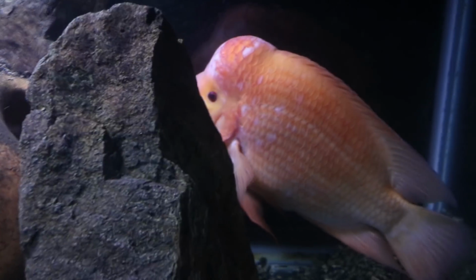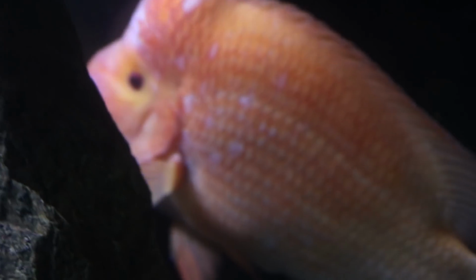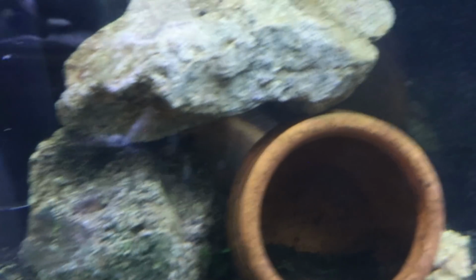Now, this guy I call a red devil, but he's actually a mid devil, a mix between a Midas and a red devil. His mother was a Midas, his father was a red devil. While this fish over here is a true purebred red devil. She has certain traits that you only see with true red devils. She's kind of shy, kind of timid.